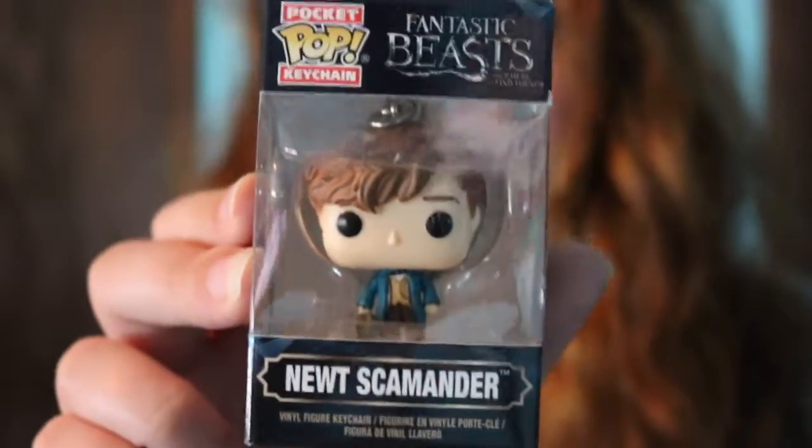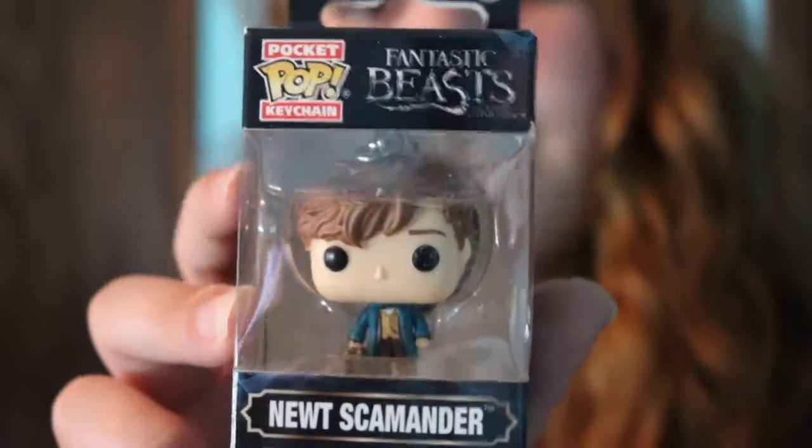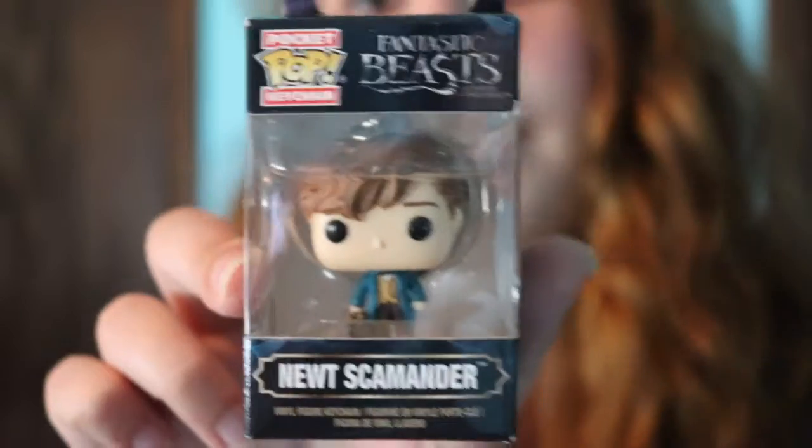I love Funko Pops, and I was so excited to hear that we were going to be getting a Fantastic Beast item in the box because I figured it would probably be something like this. I'm excited to get this and put it on my shelf because I love Funko Pops and I have a whole bunch of Harry Potter ones, so it'll just go really nice on my Harry Potter shelf.